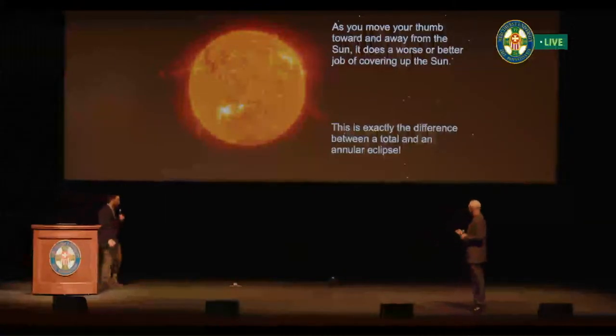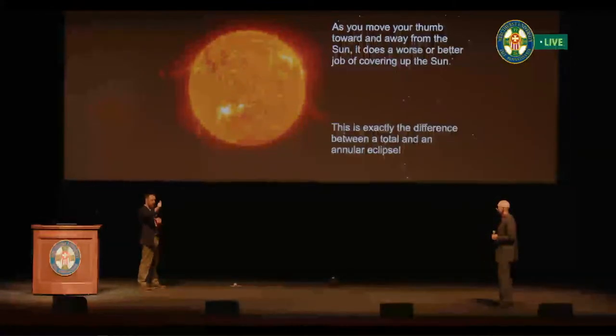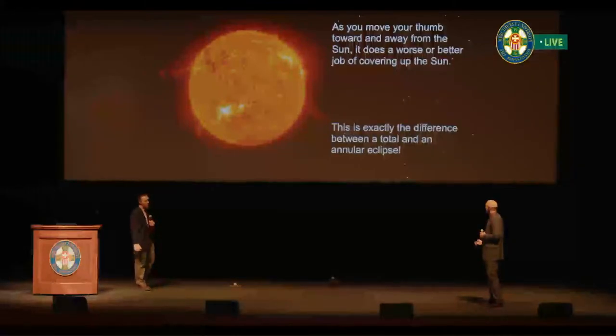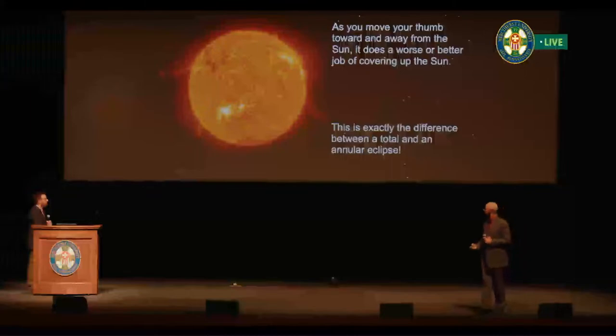And so that balance that you strike, if you even just change it a little bit, you can go from just perfectly covering the sun to not quite covering it at all. Or, well, you're still covering most of it, but you get a nice little ring around the edge of your thumb, right? And so this is exactly the difference when you hear total eclipse versus annular eclipse, what the difference between the two is.